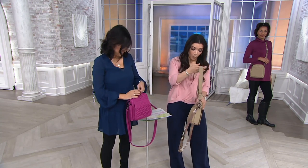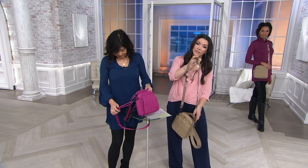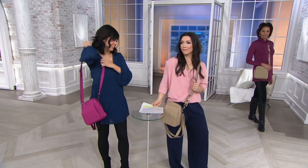Great organization. Wear it around the waist or crossbody. You're going to love this. Or on the shoulder. Right? This is so cute. So cute. Okay, this is fun.